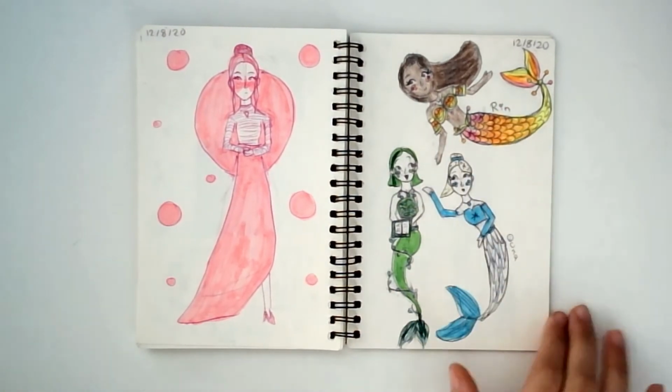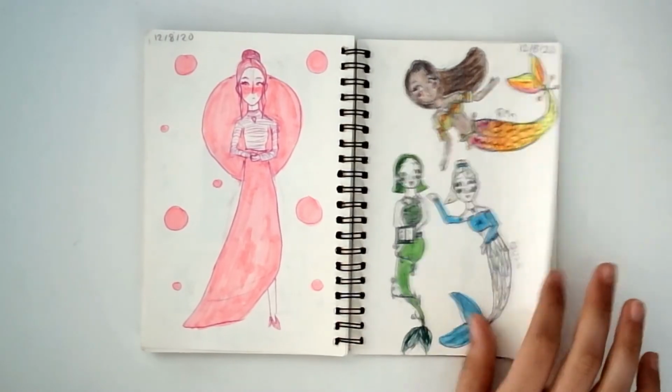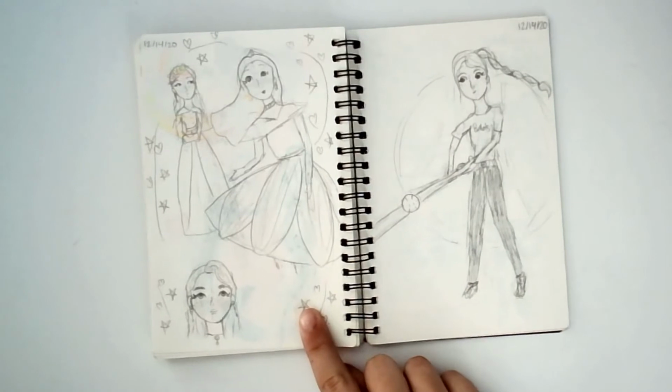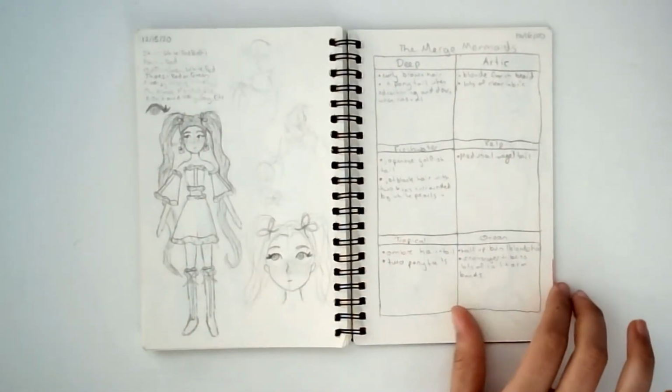And I don't really like the colored pencil look, but the reason why their skin's pale white is because I don't have like a tan colored pencil, so I just used what I had. Here, just some more sketches. This was, I think, for 12 Days of Christmas, but didn't quite make it.